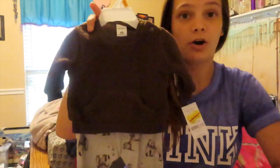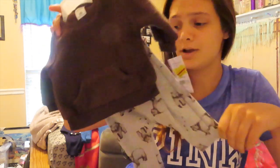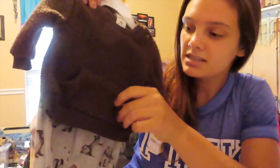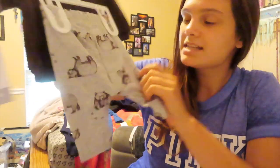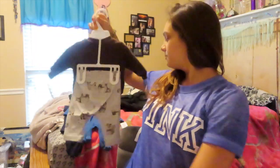Oh my gosh, y'all, this one is one of my favorites. This one also came from Carter's, and it reminds me of just like such a cute teddy bear. It's like a vest, but he can wear it in the colder months because he'll be born around November. And then it just has grizzly bears or whatever type bears those are on the pants. Super cute.